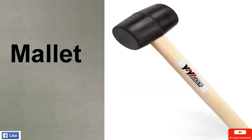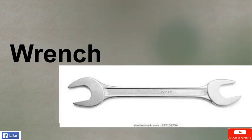Mallet. The first tool or the first equipment is called mallet. This is a mallet. The second one is wrench. Wrench. This is a wrench.